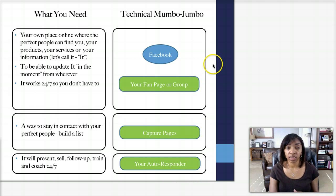But what you're going to need is a place where people can find you and find information and be impressed with how much you know and begin to know you and like you and trust you. You're going to need to capture their information so that you can build a list, the value that you can add to the list, and the lifetime value, because you're going to be able to stay in touch with them for long periods of time. You're going to be able to offer them things that make sense, and they're going to be the way that you're going to generate a lot of your cash flow.